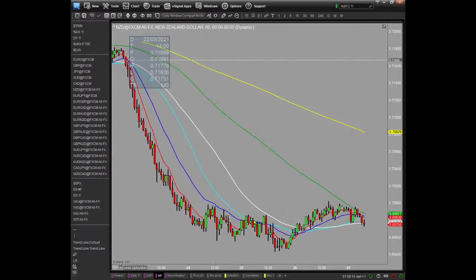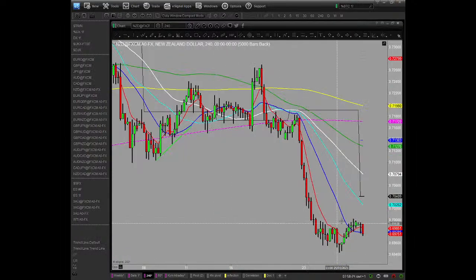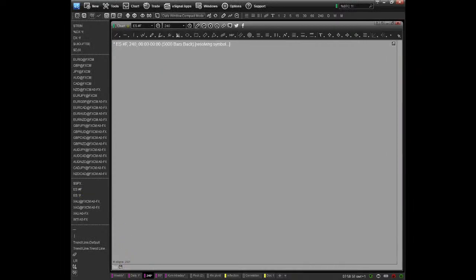Quick look at New Zealand dollar as I've just clicked on it. Yep, still soft. Okay, pushed up on Friday, but had a horrendous week last week overall, and does look quite soft here. It's not even anywhere near its weekly at the moment, and the softness continues.